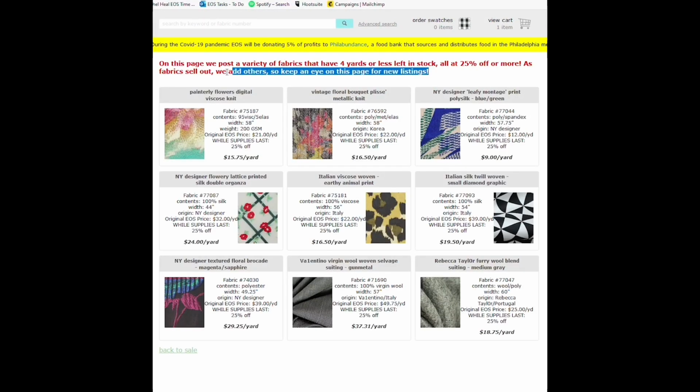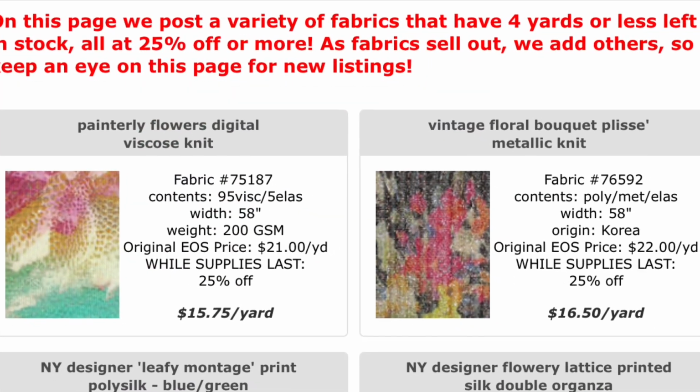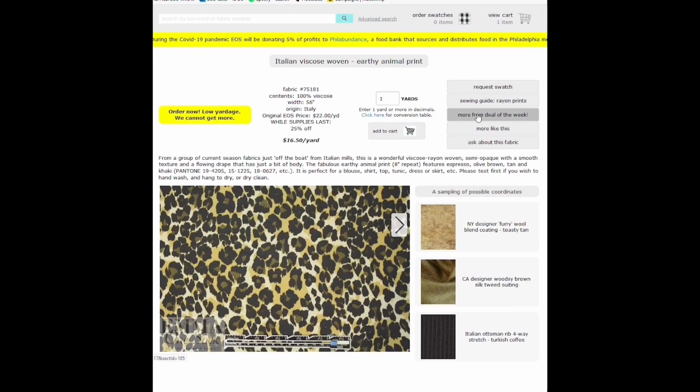So let's return back to the sale categories for the last option, which is Deal of the Week. Here we offer a selection of fabrics with 4 yards or less available, and they are deeply discounted, but keep in mind that they will not likely be restocked. Each Deal of the Week listing will show the original price and the current sale price for comparison.